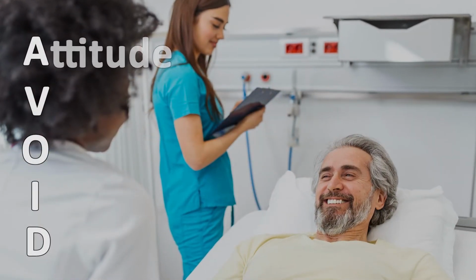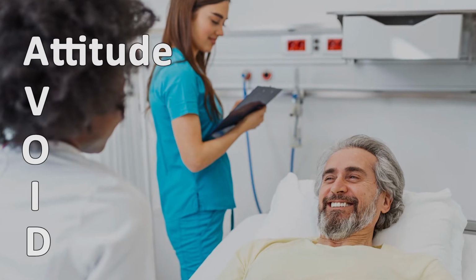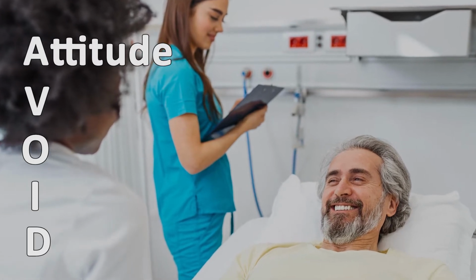The A in A.V.O.I.D stands for attitude, or as many like to call it, bedside manner. With good bedside manner, healthcare providers can improve communication and reduce errors. How you interact with your patients through tone, body language, and actions has a major effect on their overall experience and their understanding of their condition.